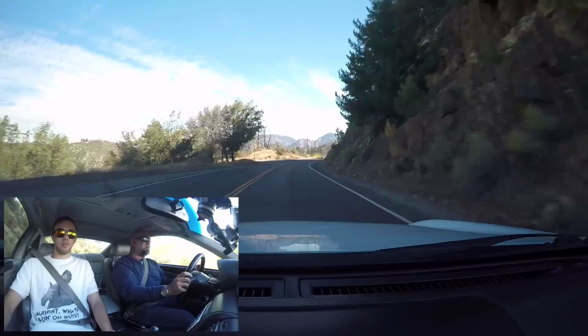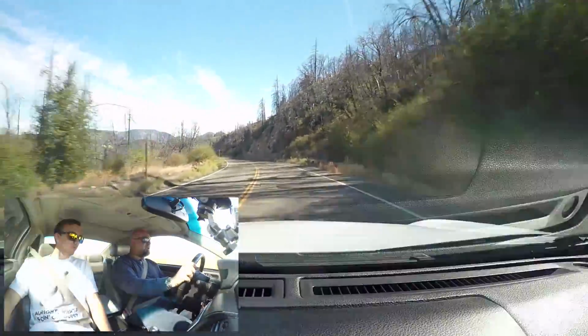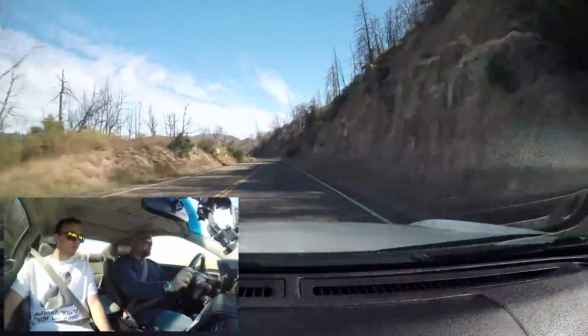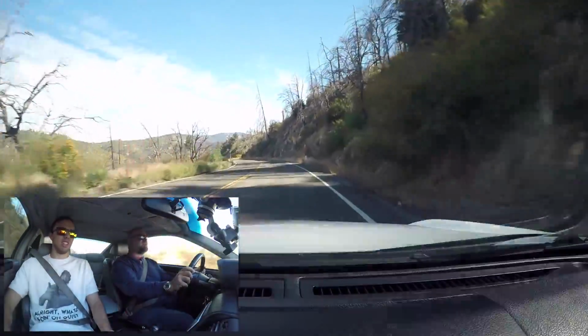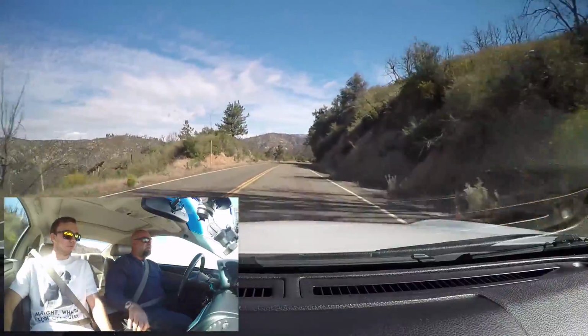The rev hang is a little weird because it happens in gear too. Like if I accelerate here and then lift, it starts engine braking. Yeah, that's kind of odd. There's a bit of a delay there.